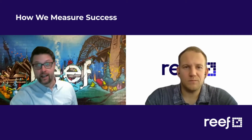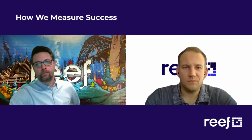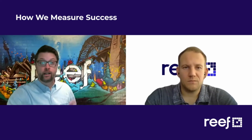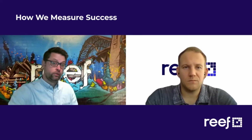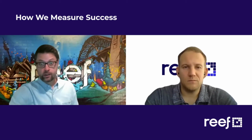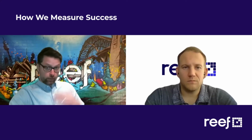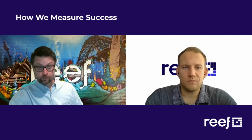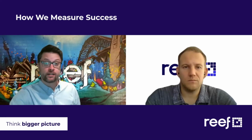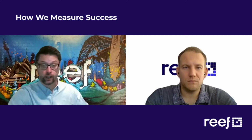KPIs are just that, they're indicators, and digital often becomes over-obsessed with these metrics, largely because they're easy to report on, and they're easy to look at on a daily or weekly basis and judge at any given moment whether things are working or not. They're fine for short-term performance. But when we think at a more strategic level, we need to be thinking big picture, and so our measures of success need to be bigger too. And that normally means a much longer view with higher level KPIs.